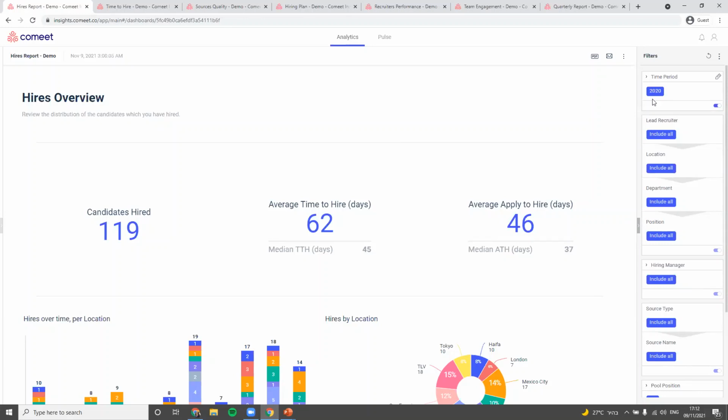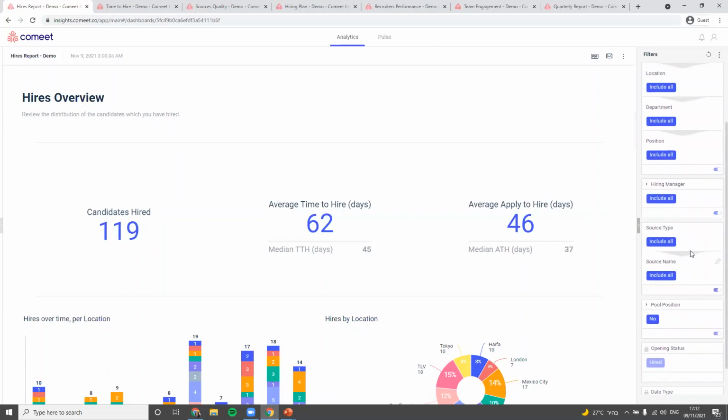You'll see that the four basic filters, lead recruiter, location, department, and position, are all filtering into each other, meaning if I choose and filter one specific lead recruiter, it will necessarily impact the locations, departments, and positions presented in the report. You can also filter by hiring manager, and some reports will also have the option to filter by source type and source names.